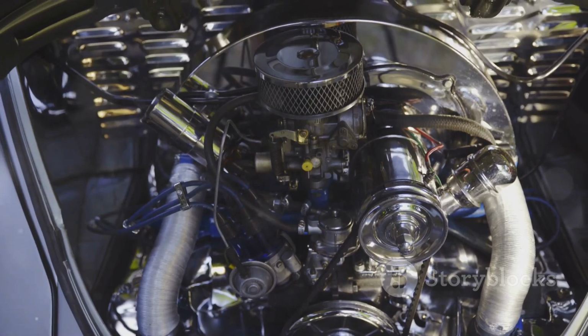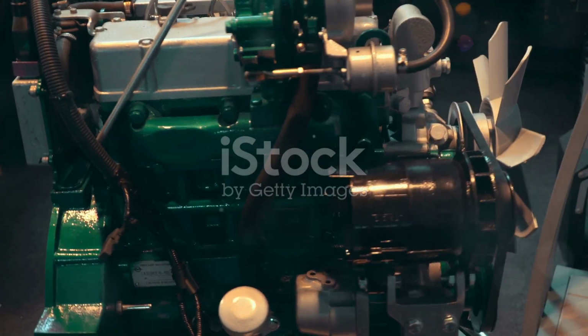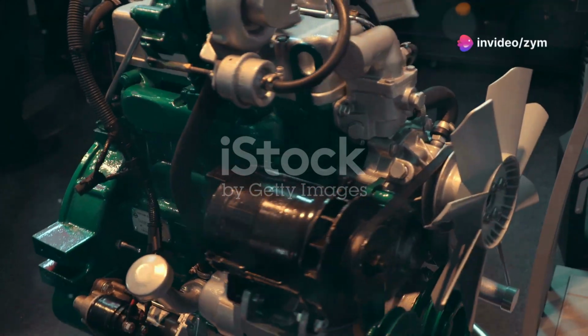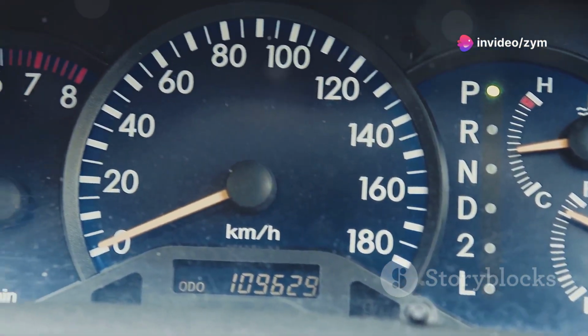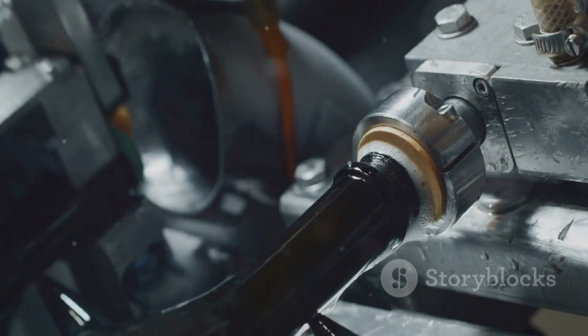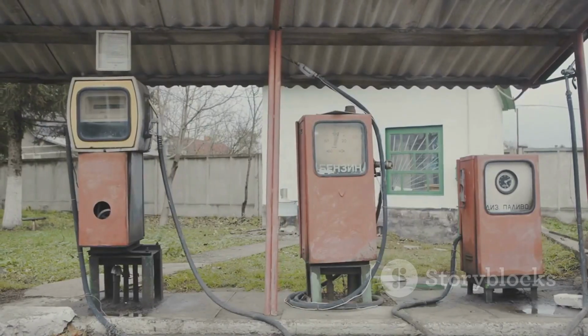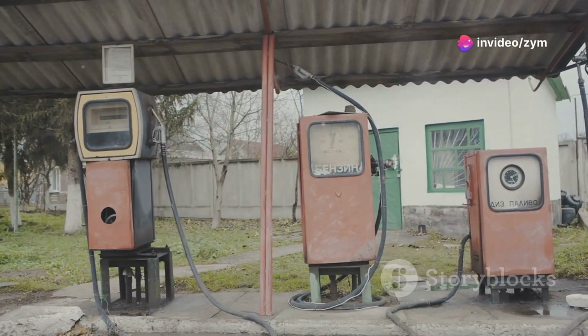Section 7. The Challenges. Why the Rotary Faltered. The rotary engine, despite its many virtues, had its fair share of flaws. Its Achilles heel, as any self-respecting petrol head will tell you, was its thirst for fuel. It was like trying to quench a Scotsman's thirst for whiskey with a teaspoon. And with the oil crisis of the 1970s, fuel efficiency became more important than ever.